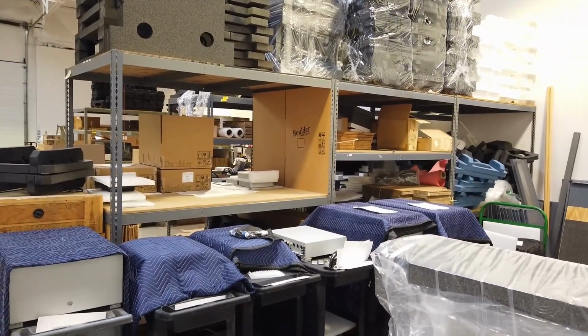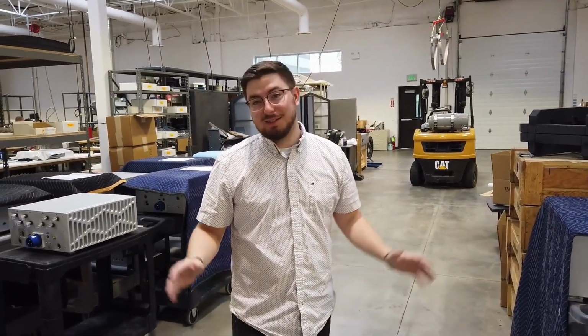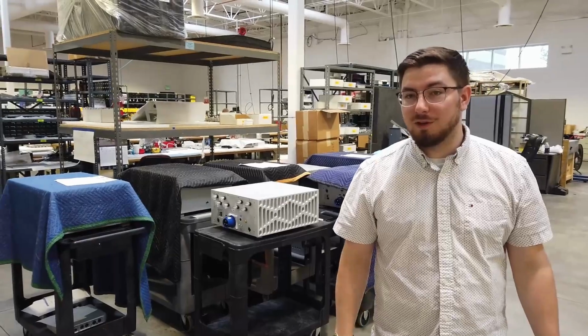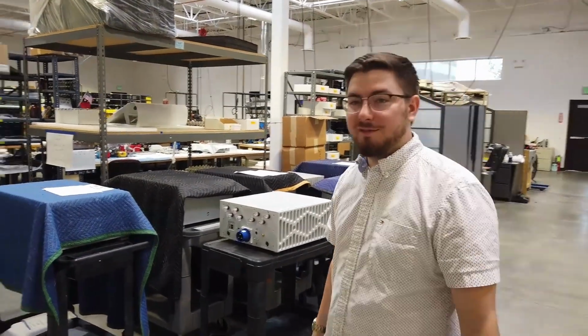Now that we have a 5th machining center, we're able to actually have some stock. Before that we weren't able to, but now we can get orders out more quickly than we were before. So just improving production and becoming more efficient.